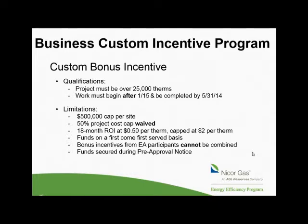So again, if you're on the fence about something or you have something in the queue that you were thinking about maybe pulling the trigger on, hopefully this will push you over the edge and we can move that forward. We are keeping the $500,000 cap per site in place, but the 50% project cost cap is being waived. So again, we're trying to make it as lucrative and exciting as possible for those that may have projects on the books or going to be on the books, or they were thinking about. It is first come, first serve. There are limited funds here, so we certainly would encourage, if you're ready to pull the trigger, to jump into that. And we do set aside that money during the pre-approval process. So if you're thinking about doing it, we certainly would welcome an application into the program, and can get you guys going on that.